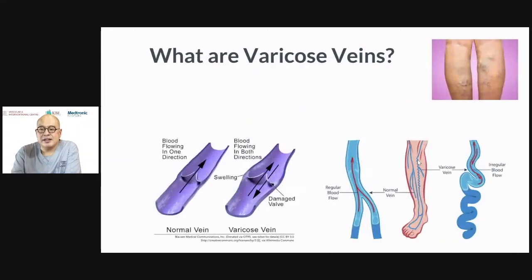Now, what exactly are varicose veins? All of us know that veins bring back blood to the heart. Arteries bring good oxygenated blood full of nutrients to the muscles, to your tissues and organs. And after the oxygen and the nutrients are consumed, the blood needs to go back to the heart and for recirculation to the lungs to get oxygenated again. And that is the job of the veins. The job of veins is to bring blood back to the heart.